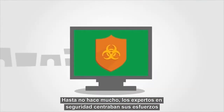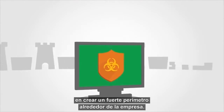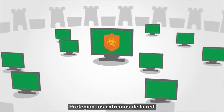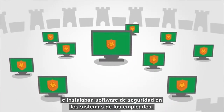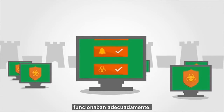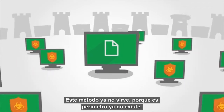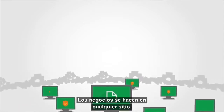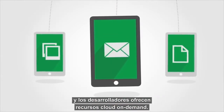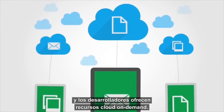Not that long ago, security professionals could focus their efforts on building a strong perimeter around the enterprise. They installed protection on the edge of the network and placed security software on employees' computers. A monthly audit told them if safeguards were operating properly. This approach is no longer sufficient because there is no perimeter. Business happens everywhere. Employees access applications from smartphones and developers provision cloud resources on demand.